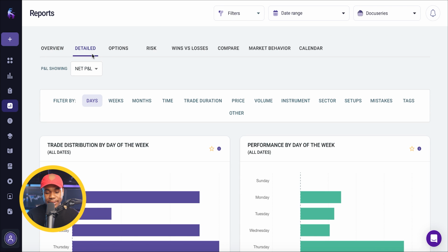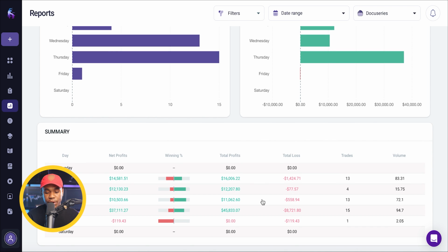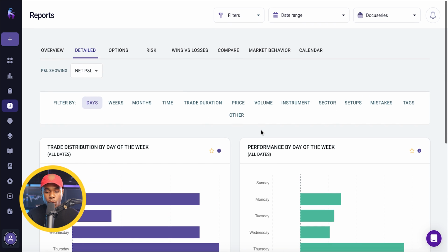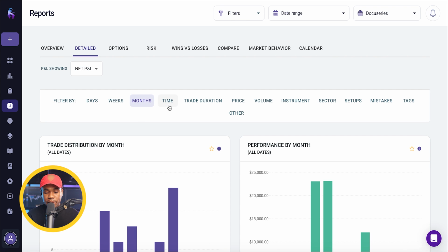And then you have more detailed stats, like the trade distribution by days, like how many days did you trade? This is the performance, like how much you made on Thursdays, right? Thursdays, we made 37K. Monday, we made 14K. So you get to see your performance by day. This is very important. And then the total losses on those days as well. When it comes to weeks, same thing. When it comes to months, same thing.